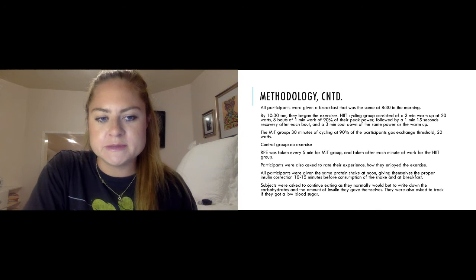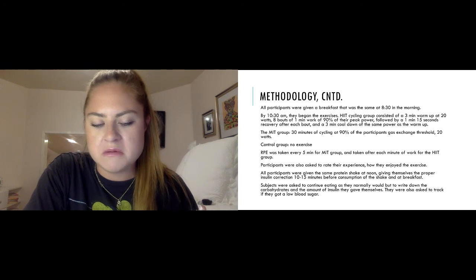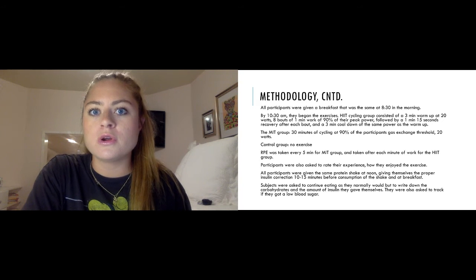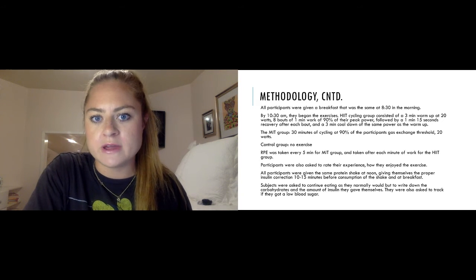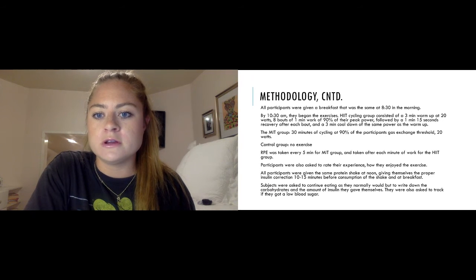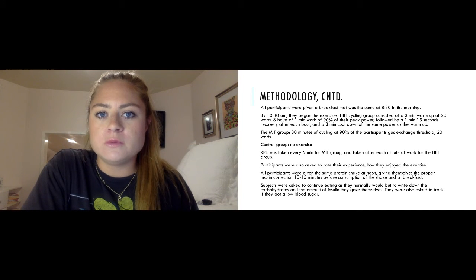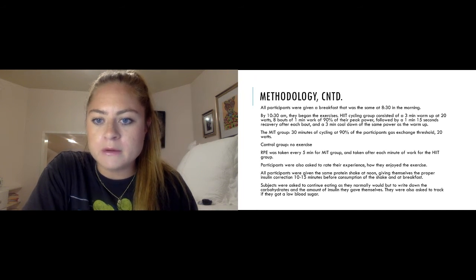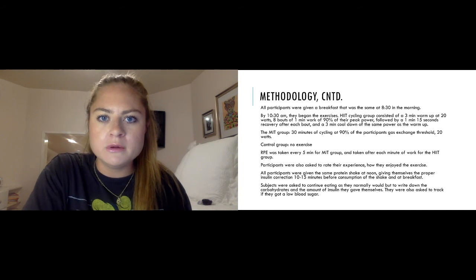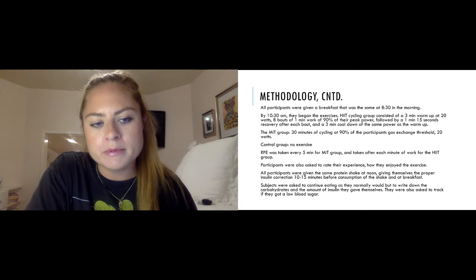So a little bit more details about that. They were given the breakfast that was the same carbohydrate, same everything, at 8:30 in the morning. By 10:30, they were off to start doing the exercise that they were given. If they were in the HIT group, then they would be cycling for 3 minutes for a warm-up at 20 watts, 8 bouts of 1-minute work at 90% of their peak power, followed by a minute and 15 seconds of recovery after each bout, and then they had a 3-minute cool down at the same intensity as the warm-up.